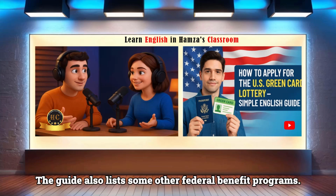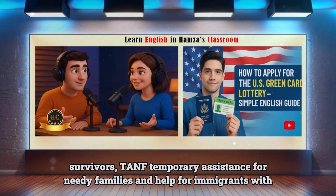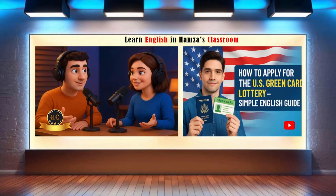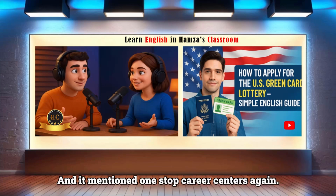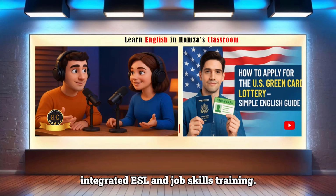The guide also lists some other federal benefit programs? Yes, briefly. Things like SNAP for food help, assistance for domestic violence survivors, TANF, temporary assistance for needy families, and help for immigrants with disabilities. Eligibility depends on status, time in the U.S., income. Worth looking into if needed. And it mentioned one-stop career centers again. Yeah, as a resource that might offer training, counseling, job listings, maybe even integrated ESL and job skills training.